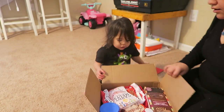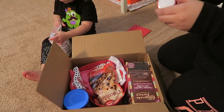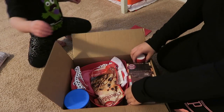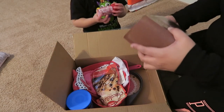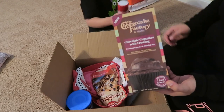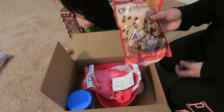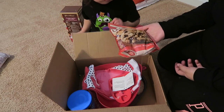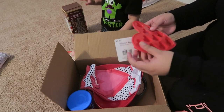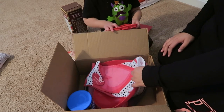Oh my goodness, what is this? Whoa, we got sprinkles. Show the camera, we got sprinkles. Here, you wanna look at the sprinkles? We got stuff for chocolate cupcakes. Look, chocolate cupcakes. We got cookie mix to make chocolate chip cookies. Oh my goodness. We got little heart-shaped molds. What do you think that's for? I'm not really sure.